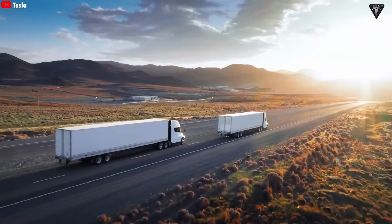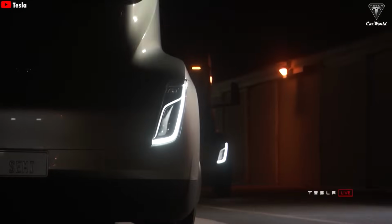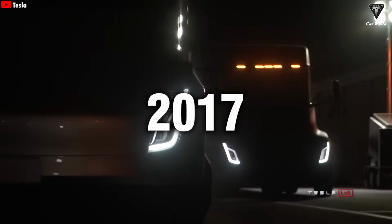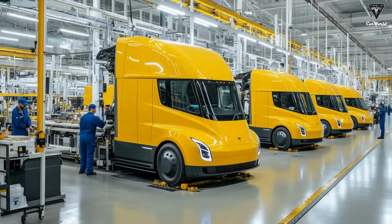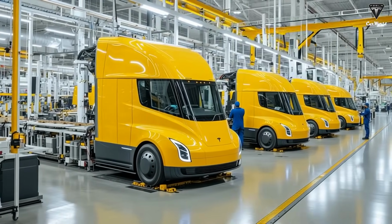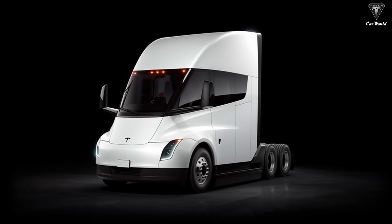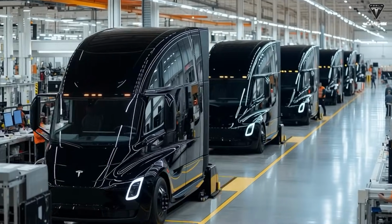Yeah, the delay lasted nearly a decade from the launch, delivery, and mass production stages. The truck was unveiled in 2017 and was originally slated to go into production in 2019. However, the automaker has delayed the program multiple times. Tesla has revealed a production version for 2022, but it will only be produced in small batches.